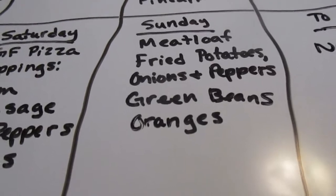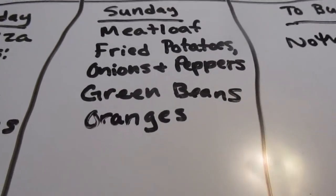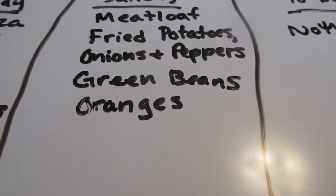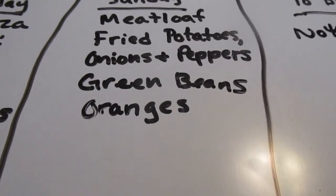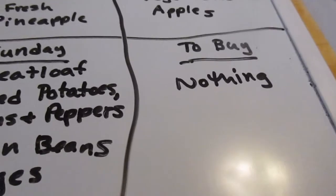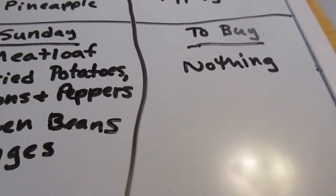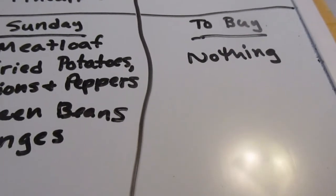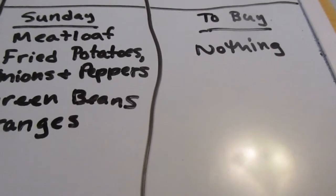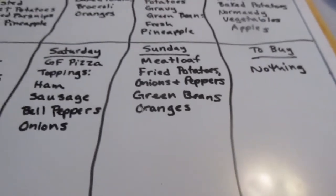On Sunday I'll be making meatloaf, and I'll be doing a triple batch of that to put 2 into the freezer. Fried potatoes with onions and peppers, since we have plenty available in the freezer on the peppers, and then green beans and oranges. And to buy this week, nothing, because we're snowed in and the weather report does not look promising and they haven't plowed the roads, so getting out is not likely at all until this melts, and who knows when that's going to happen.